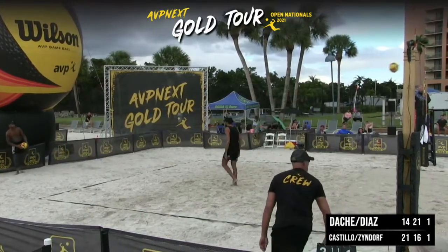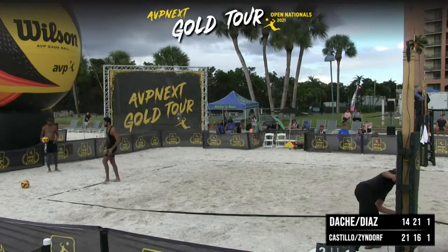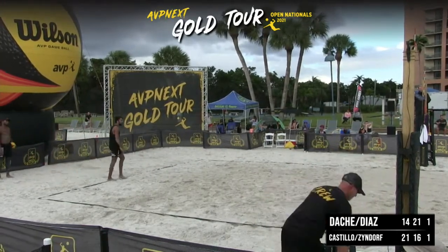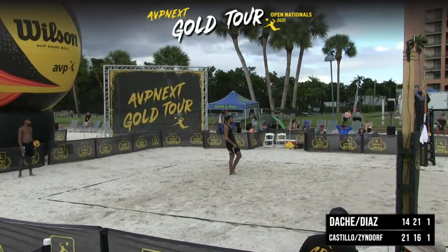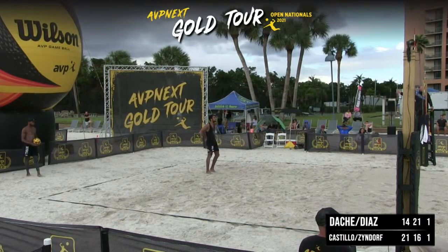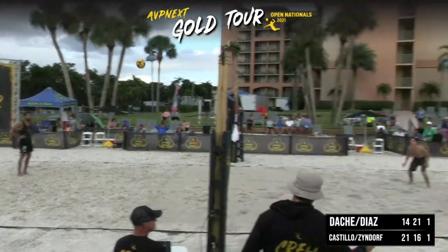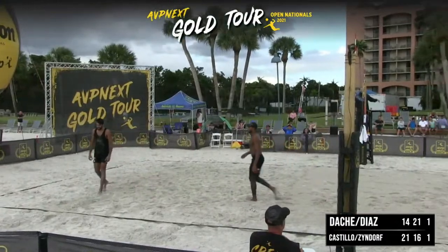Now, slight difference. We're going to have a side switch here on the next point scored. We're playing to 15, win by 2, and we'll switch multiples of 5 with your technical coming at 15. Oh, and that wind is picking up, and that's going to be a substantial impact to how these players are approaching their serve. Do I go with the float? Do I go with the topspin? Is the wind behind me? And you can see the flags moving, so that kind of gives an indication for these players how to be aggressive with that serve. Off the top of Dache.